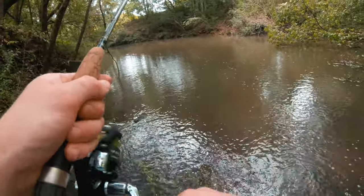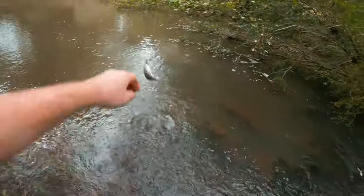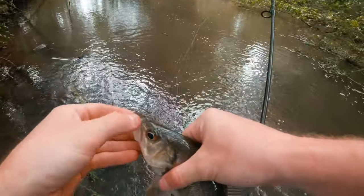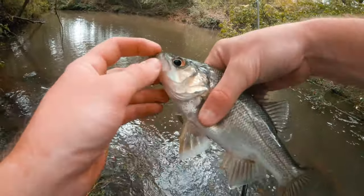Had a hit. Got one. There we go. Finally another bass. This guy's a small one.